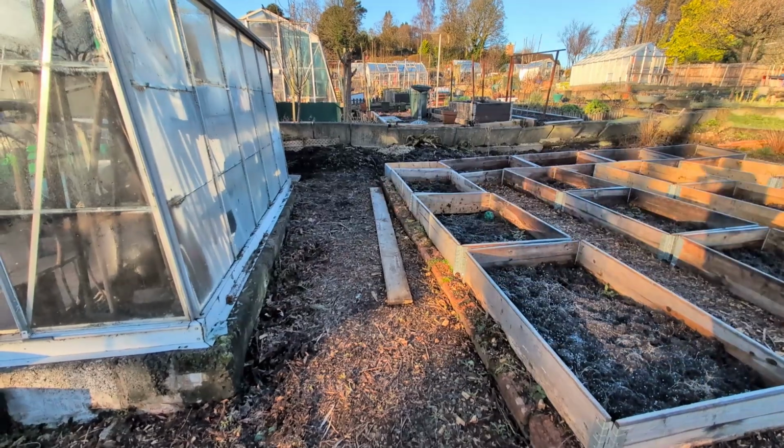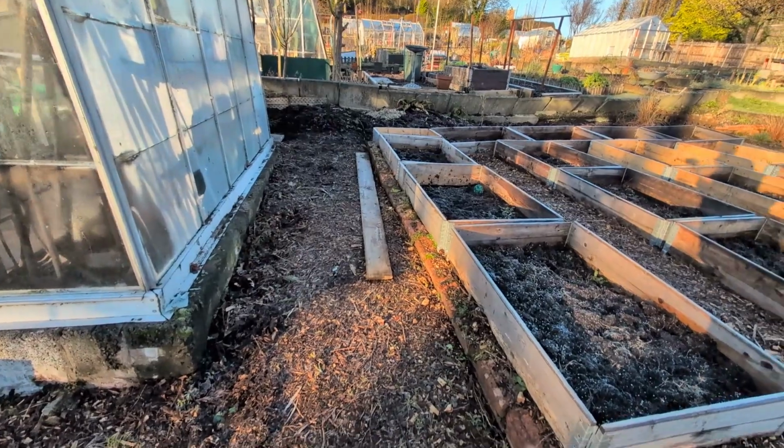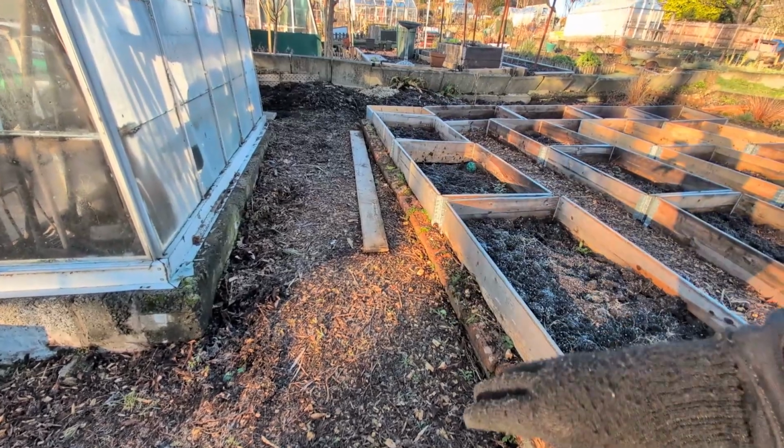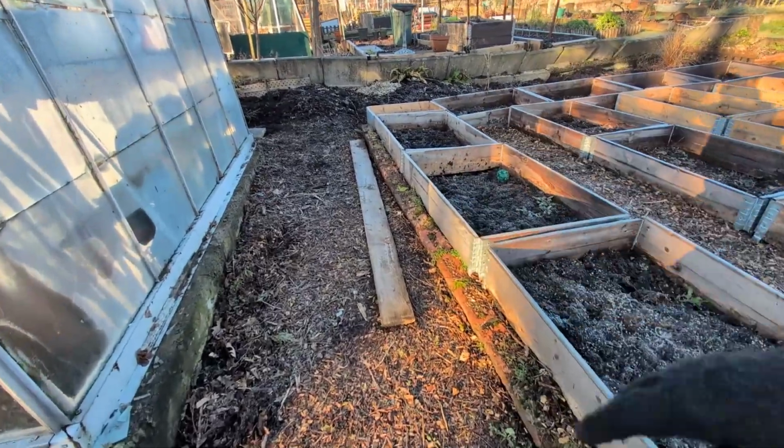That piece of wood was technically at the back. It's just been temporarily moved, but it needs to be moved elsewhere. We've just not had a chance to do it yet, but this area has been cleared anyway. So yeah, pretty much a blank canvas for us. But we'll get started on this.